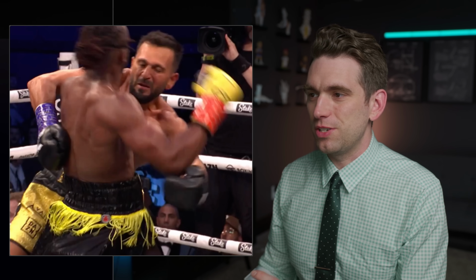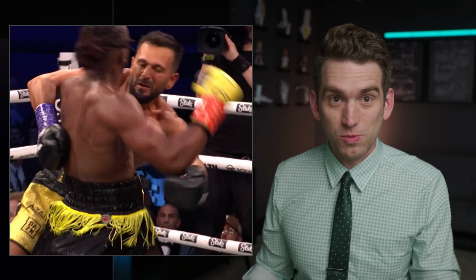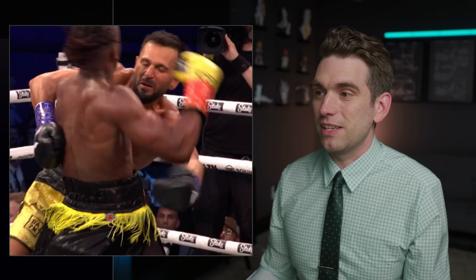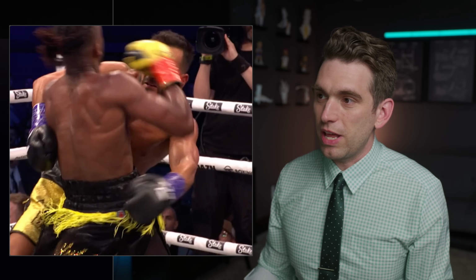And let's start with just the anatomy here of the elbow from KSI. So yes, this was an illegal elbow. Whether or not it was incidental, it was illegal. You can't throw an elbow like this and win as a result of knocking somebody out with this elbow. But a couple of things to point out here as we go in.